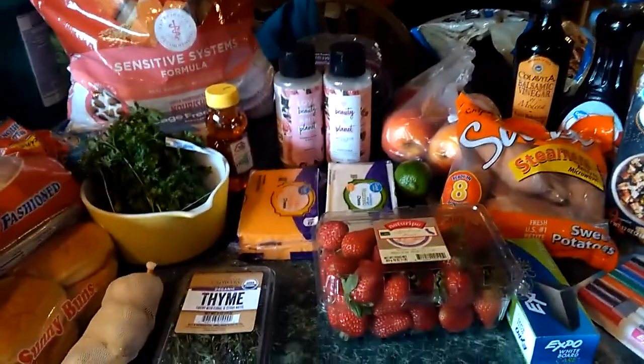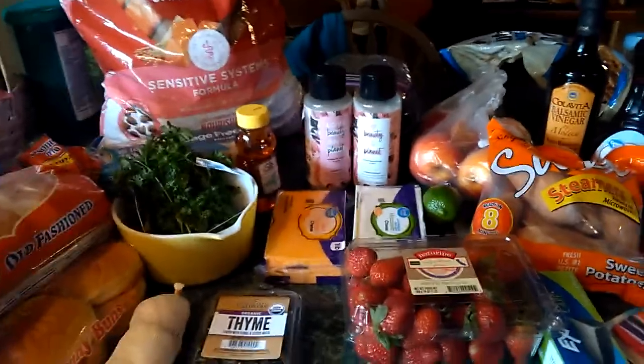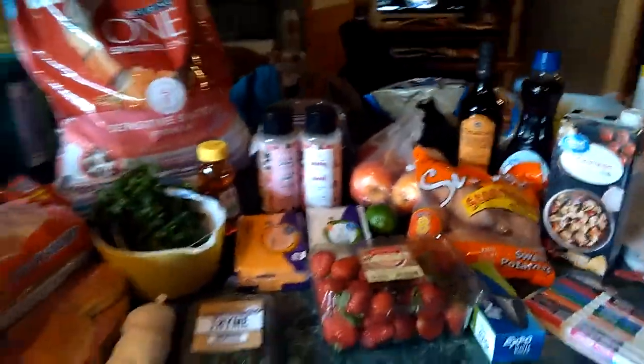So I still have a lot more stuff to get, but I'm getting the rest of what I need for the month at Kroger's or the Dollar General, just because they were cheaper prices this month. So this is what I got.